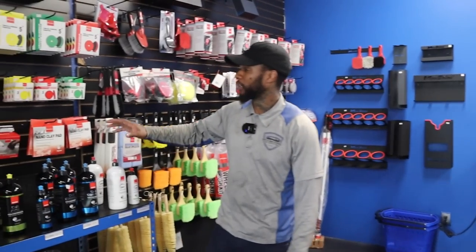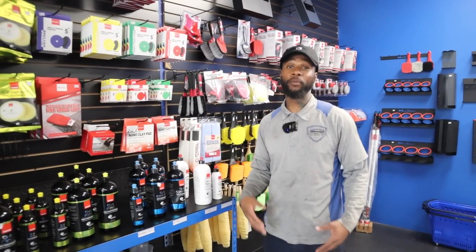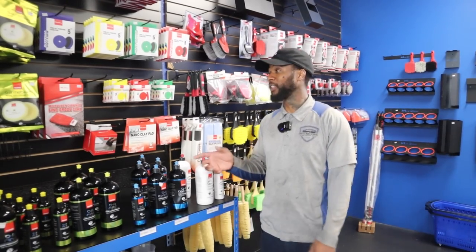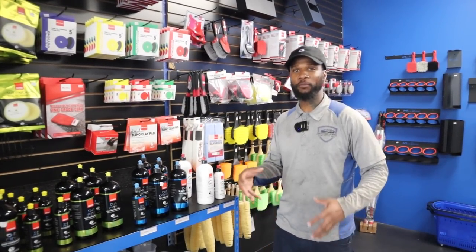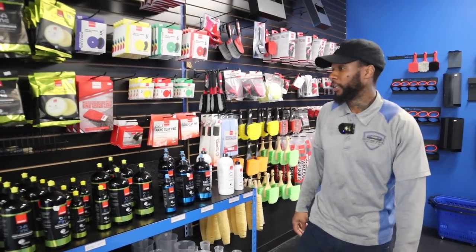A lot of the times we use the clay bar on a car and we don't think to upsell to polish it out. And a lot of people think that it should be included. Let me know in the comments down below if you think that it should be included when you clay a car, or should it be separate? This has been something that's been argued about amongst detailers. So yeah, let me know.